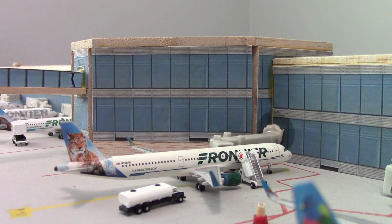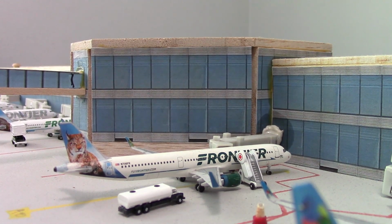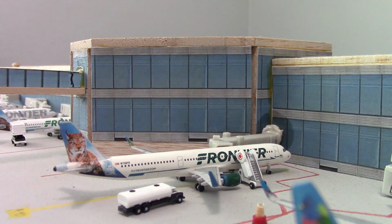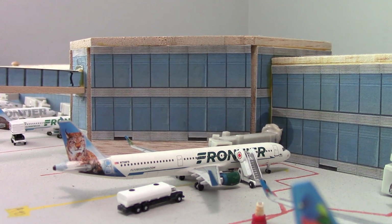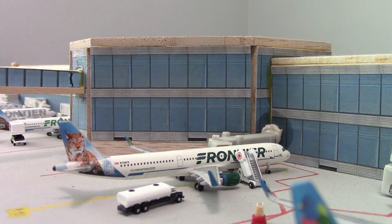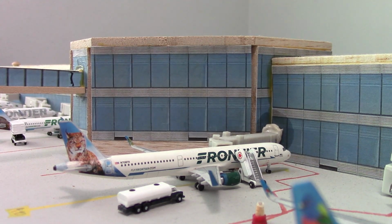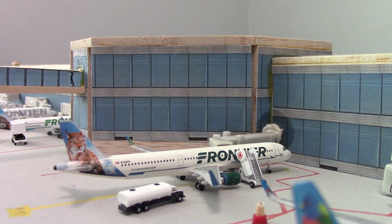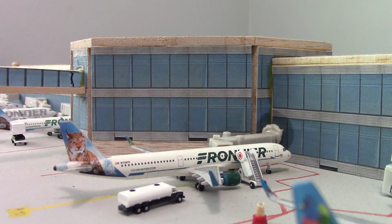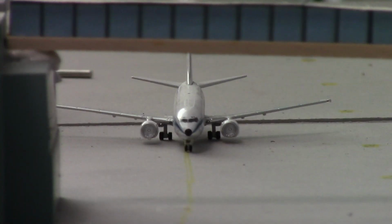But here we have a Frontier Airbus A321. It is getting some passengers loaded on, and the crew member loaded on from the right of the plane, which would not normally happen, but there wasn't room. And as you can see, it is getting some fuel on board also. It just pulled in to the gate from San Francisco about 20 minutes ago, and we'll be doing a turnaround back there.